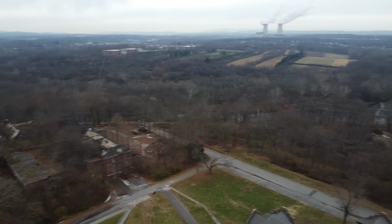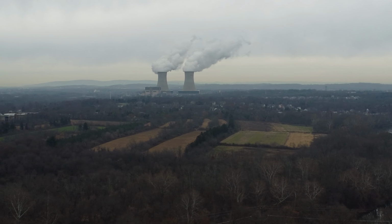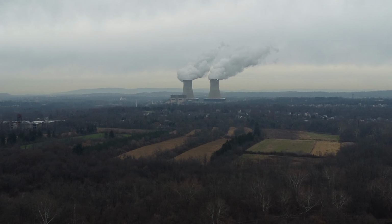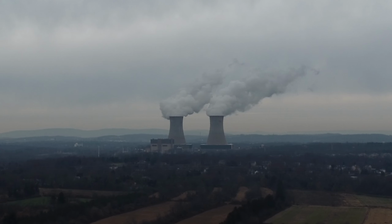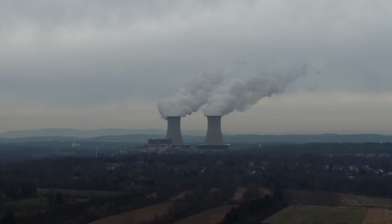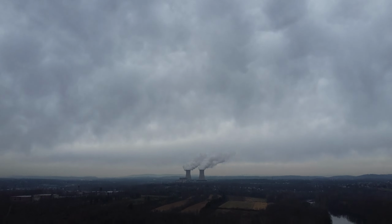Also, if you look up here, that way, you can see the Limerick smokestacks, which is the power plant, which is actually a pretty awesome shot right there. Let me zoom that in one more time. You can see these for miles. Oop. All right, we'll zoom that back out. Let's look back down.